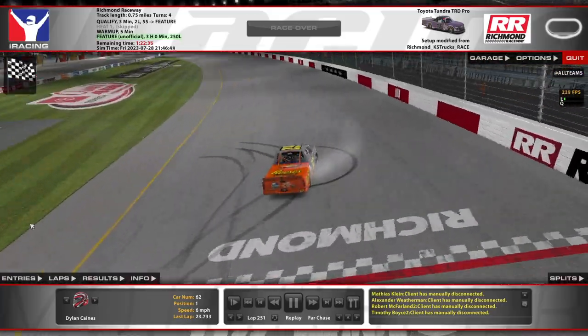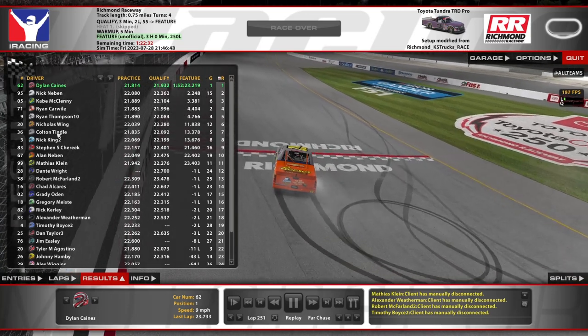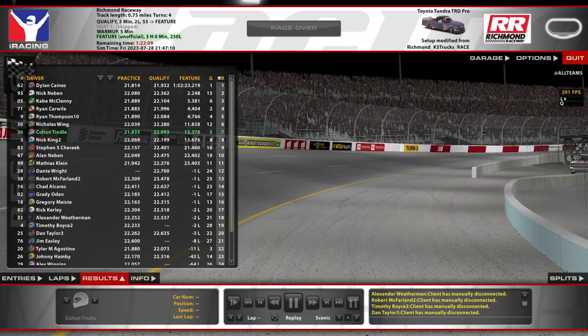So, that will do it for this one. I'm happy. I'm happy with a P7. I'll take it. Solid finish. And we will head into the playoffs as a playoff driver. And we'll look here in a moment at the official results page, and then we'll take a look at the regular season standings. I wonder if maybe Dylan passed me with a win right there. There's a non-zero chance that happened.